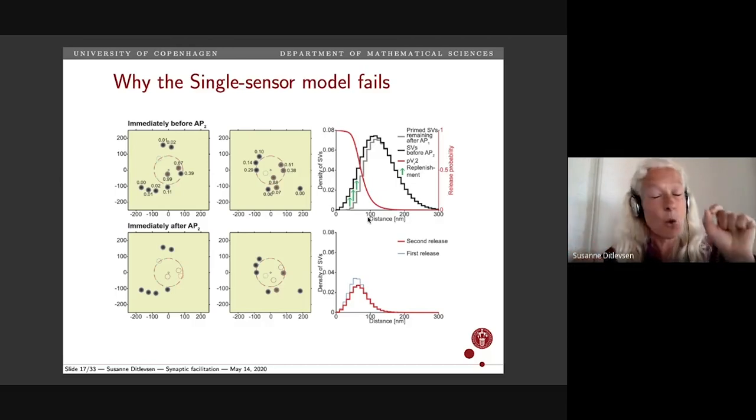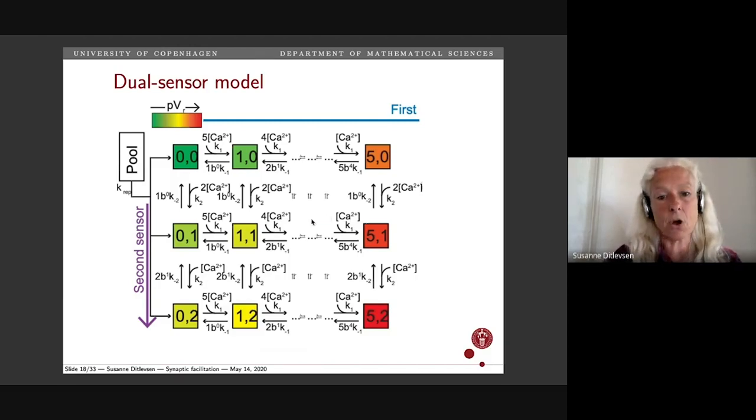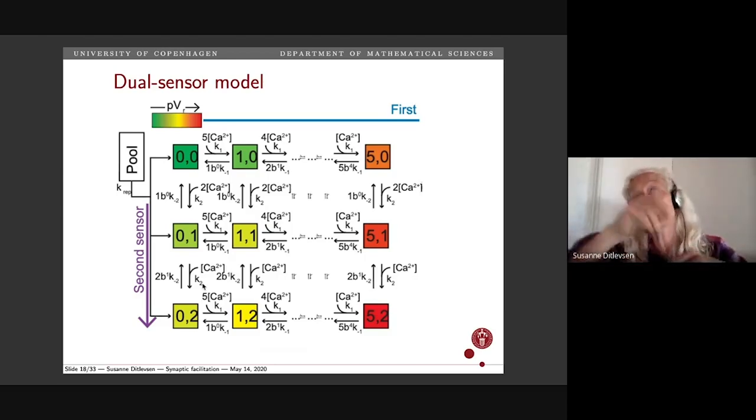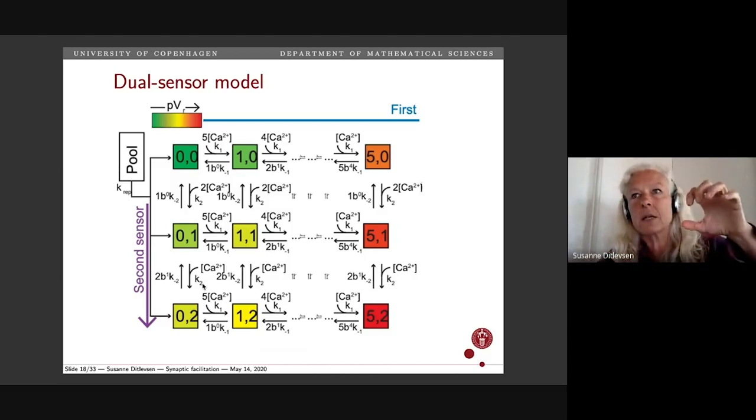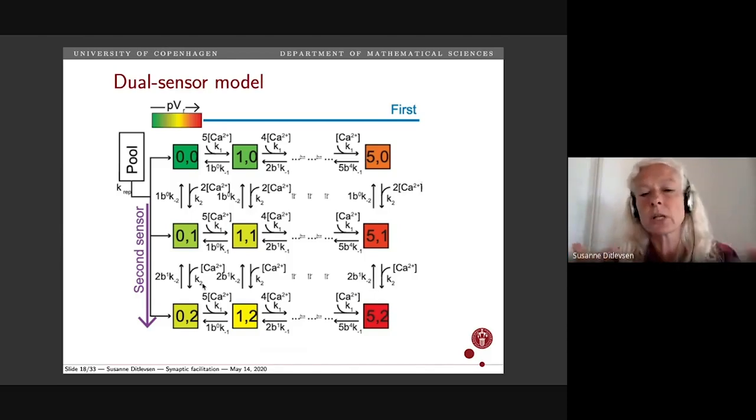So I hope I could communicate why this single sensor model fails. Then we used lots of time to think about what we could do. How should we solve this? The first thought was to make a dual sensor model where there is a second sensor of calcium. This sensor has the same type of kinetics, but is slower. So it can have residual calcium attached to it from the first action potential, which the vesicles in the first action potential don't get a chance to use yet because it's slower. And then when the second action potential comes, there is this residual calcium that it could use.